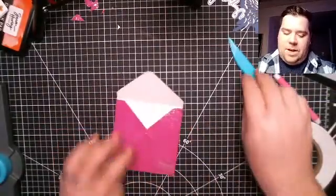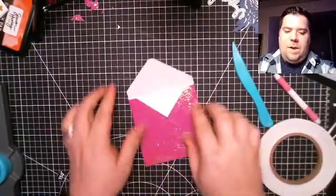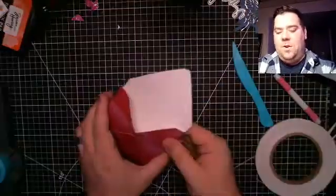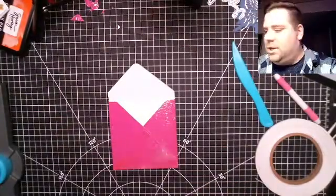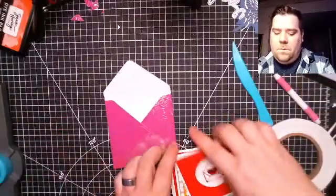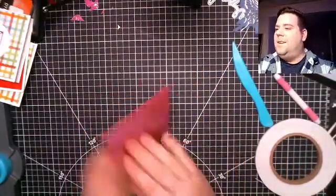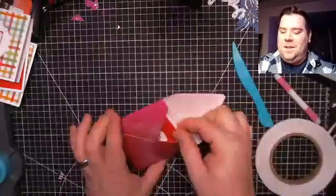All right, so we'll pop that down there. Okay, so now we have our envelope. See that? Isn't that cool? I think it's super cool. And now you have your opening. So all you'll do is you'll take your little Valentine, you pop it right inside, and you're all set and ready to go. Isn't that the best thing ever?